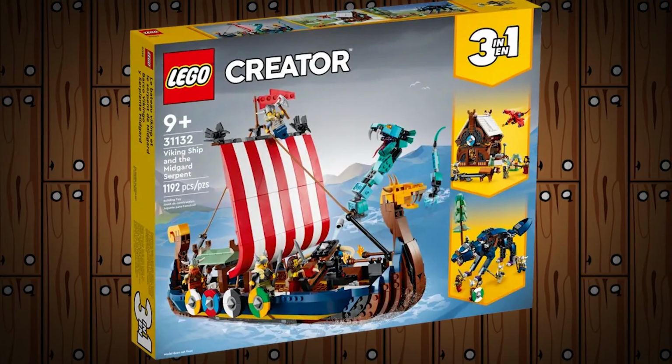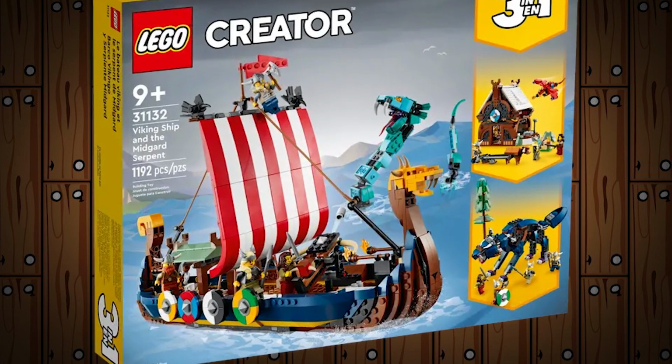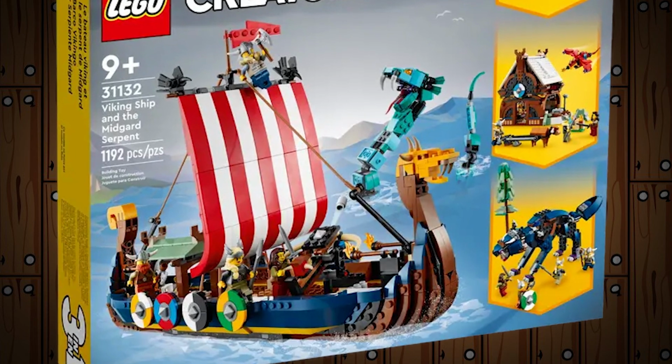Now, more recently in 2022, we got the 3-in-1 Viking ship, and a lot of people were excited about this set again because it was bringing back the Viking theme, and a lot of people love medieval stuff or people with swords running around, and the Vikings kind of worked as a good barbarian group to fight whatever your knights or other factions would be.